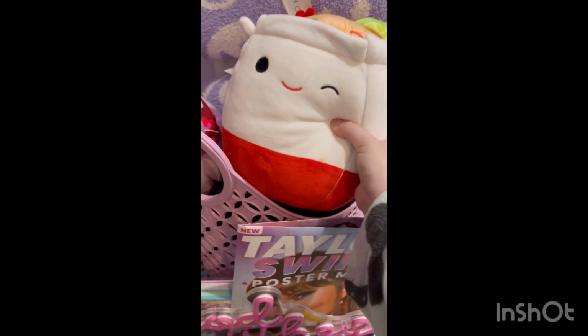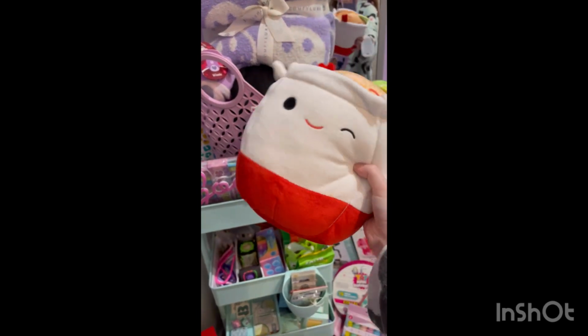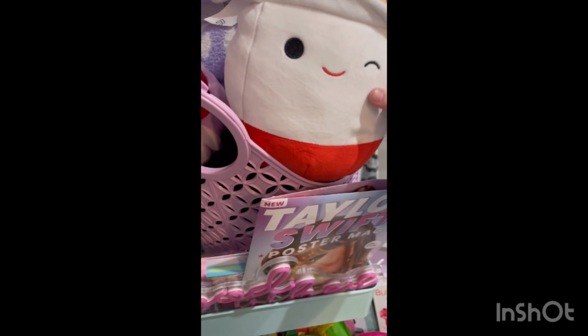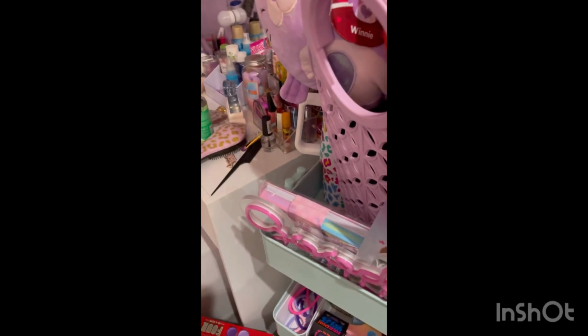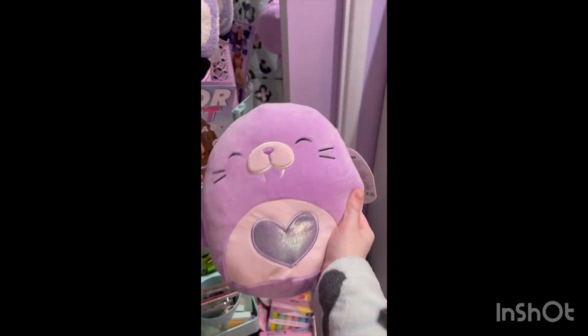So my bestie got me this Squishmallow. It is a pot of noodles. And it's so different to what I have. Its name is Daily. So yes, have that Squishmallow. Then we also have this Squishmallow that my brother bought me. I'm joking, my mom obviously bought it for him to give to me. So basically he didn't buy this.